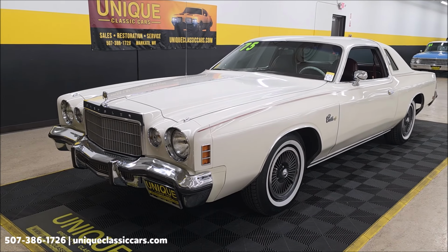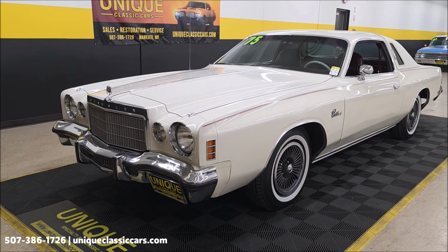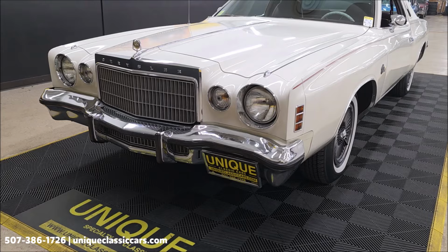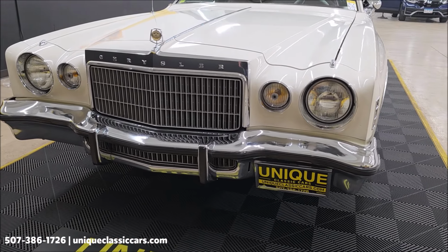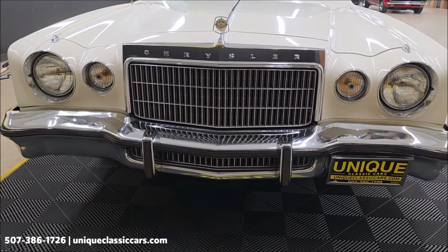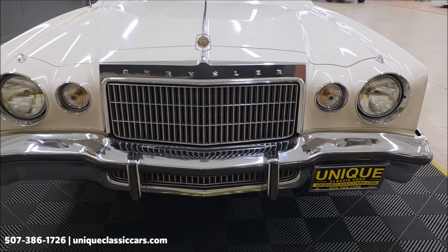Power steering, power brakes, AC. Technician did note the AC compressor kicks on and off. Wasn't blowing real cold. Eggshell white exterior, burgundy interior with the luxury leather. And let's take a look at the chrome on the grille, the bumper, headlight surrounds. Good looking front end on these cars.